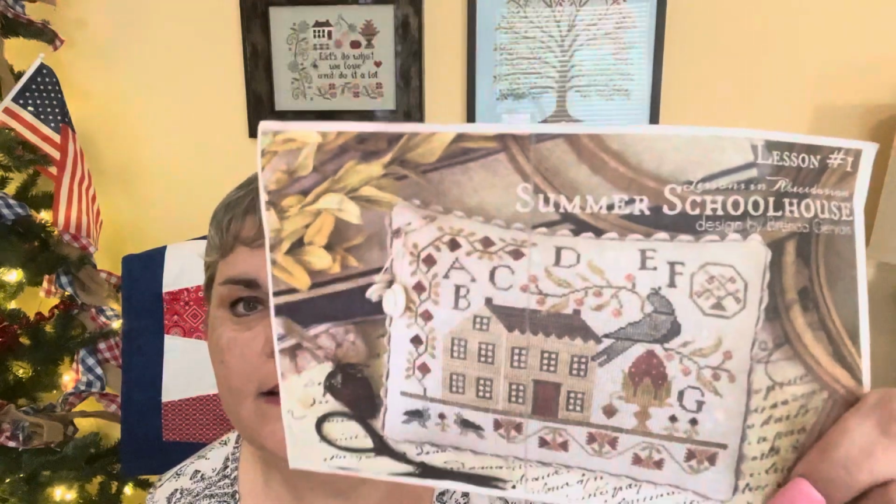All right, so the first one was School's Out: stitch something with letters or words. And in my 2-day rotation, I have Summer School Lesson 1 by Brenda Gervais. And see if I can pull it out. And I thought, well, that's great because it was on my 2-day rotation. It fit perfectly in with the goal of stitching letters or words. So here is a picture of what the finished piece will look like.